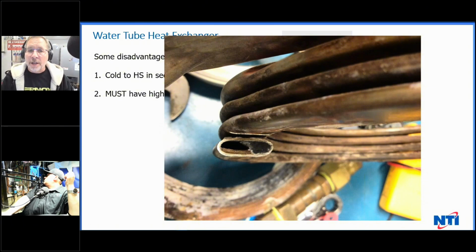If you don't, and your velocity is too low, any crap that's in your water, like magnetite or calcium or anything else, will burn to the inside section of this.